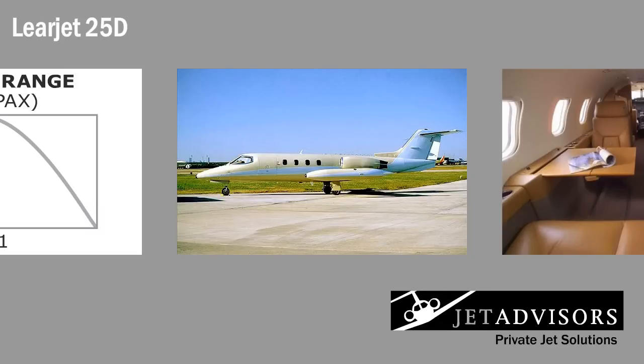Lear is almost synonymous with private jet. While the Learjet 24 made significant leaps in power and performance, the 25 addressed cabin size in addition to outperforming both. The most noticeable change is the Learjet 25's stretched body.